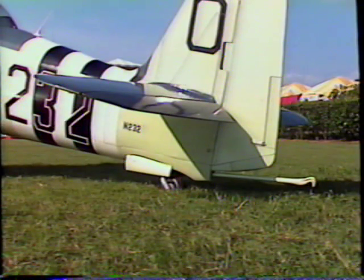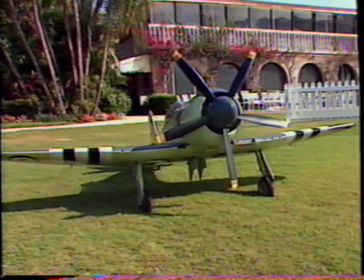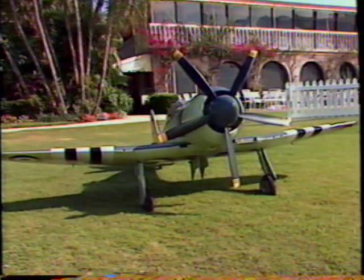The Sea Fury was primarily used in Korea. Many of the aircraft found their way into the Iraqi Air Force. They are slowly trickling back into this country, being rebuilt and flown in air shows and races. Mel has used the OS Twin for power. He in fact designed the aircraft around the engine.